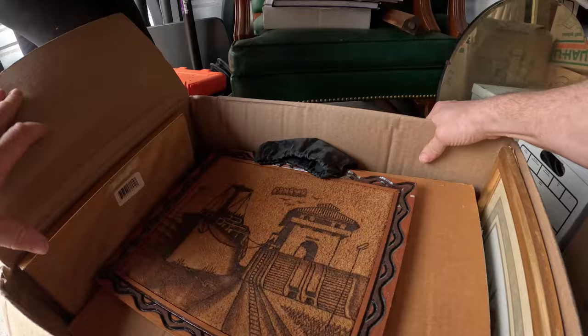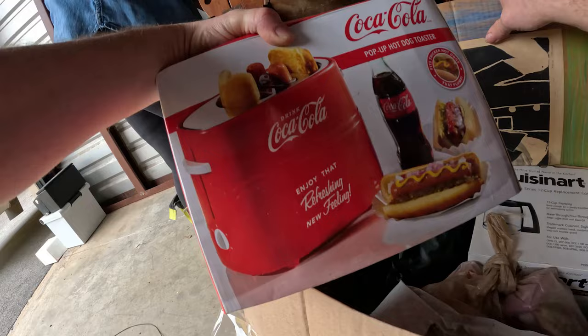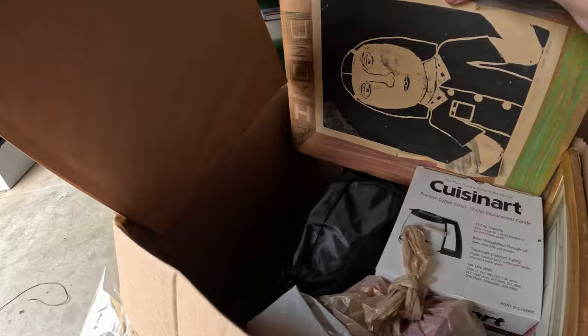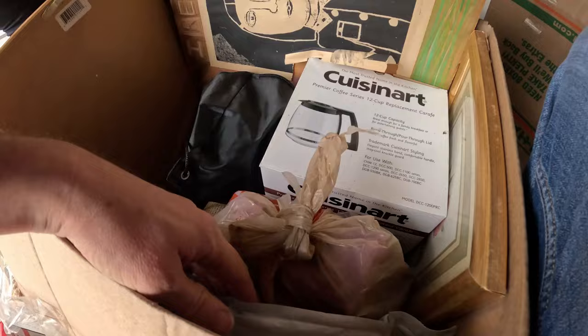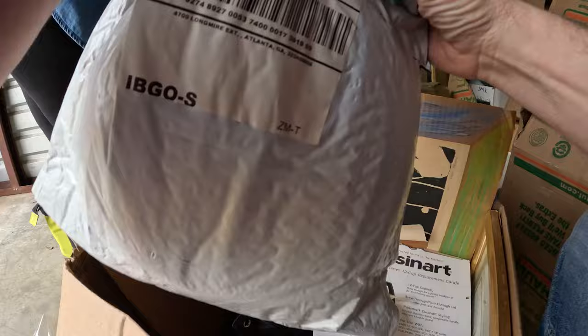Panama. Cuisine Art. Coca-Cola pop-up hot dog toaster, so you can make a hot dog and drink a Coke with it. Light bulbs, more light bulbs. They like light bulbs. A brand new skillet pan.